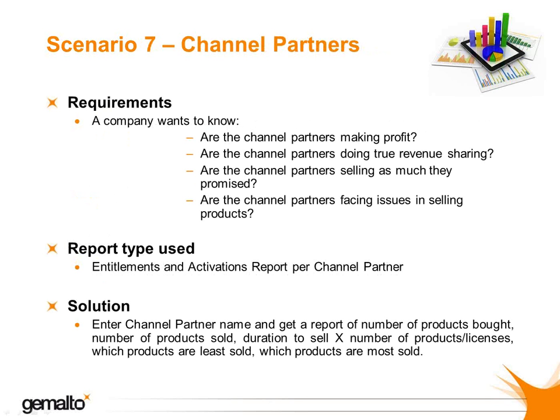And the final scenario deals with channel partners and basically the visibility into them. Now there can be a lot which the channel partners are hiding, and there can be a lot which can benefit the way business investments are done at your end, based on the visibility you get from your channel partners selling your products, if indeed you do.